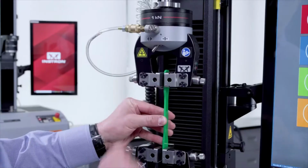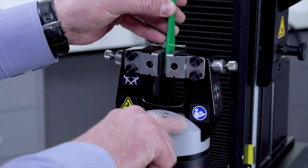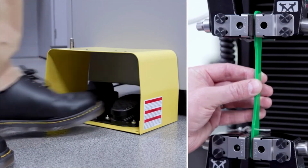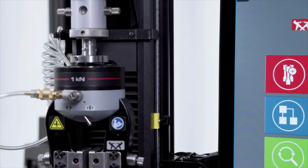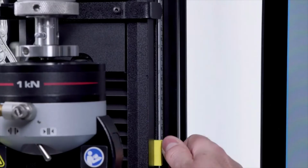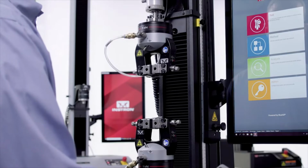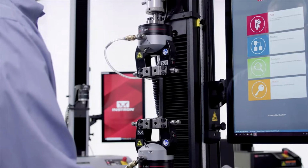To open and close the jaw faces, you have a couple of options. You can either flip the switch on each grip, or what I find to be more convenient is using a foot switch. And finally, we have our limit switches. You'll find these located on the right-hand side of your frame. It's very important to set these prior to testing to prevent your grips and fixtures from colliding when the crosshead is moving. And that's a high-level look at the important components of your universal testing system.